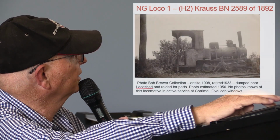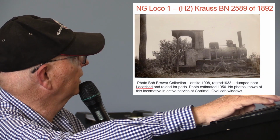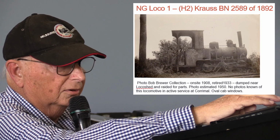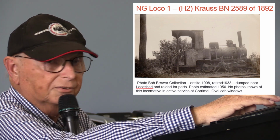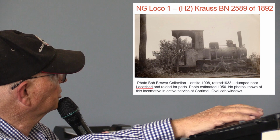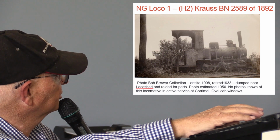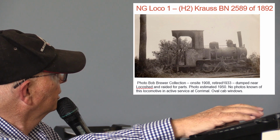D-rails. These are impossible to model, so we didn't. This is the only photo of the first Krause after it was abandoned. No photos are known to exist of the first Krause in service. As you can see, the locomotive's been ratted for parts. The bunker's totally rusted out.